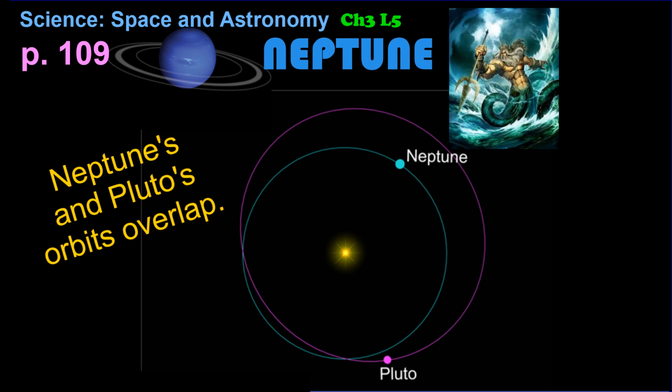But one of the interesting things is that these are the only 2 planets that we know of whose orbits overlap, right? So for a period of time, Neptune is going to be further out than Pluto is going to be. And so instead of having My Very Educated Mother Just Served Us 9 Pizzas, we end up with My Very Educated Mother Just Served Us Pizzas 9, and that gets rather confusing.